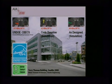When they built, this is a LEED Platinum building, I believe, and they built an energy model for this, and the code baseline for this building was 62 kBTUs per square foot year as an energy use index. As designed, as simulated, this building had a 40 EUI. And if you look at those numbers from 107 to 40, that's more than a 60% improvement. That is the 2030 challenge. And I'll explain it more in detail in a second.